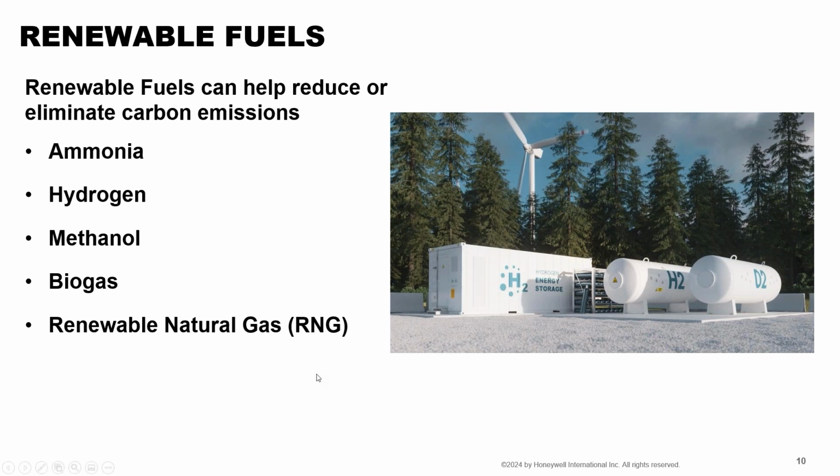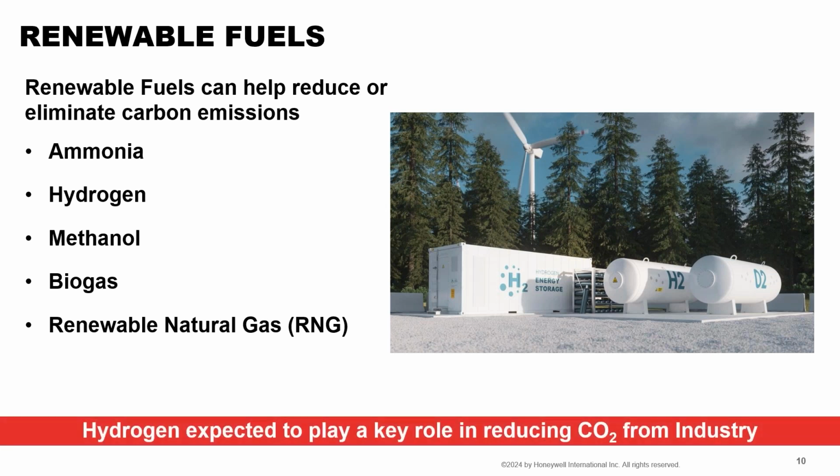You've got methanol, various biogases, right? We run into a lot of people on the application side that are looking to burn waste fuels, syngases, off gases that can help them reduce that fossil fuel or carbon-based fuel content. And then also the availability of renewable natural gas, so taking sources that can be turned into natural gas that don't have that carbon. But what we see is that hydrogen in many industries is expected to play a pretty key role in the reduction of CO2 from industry.